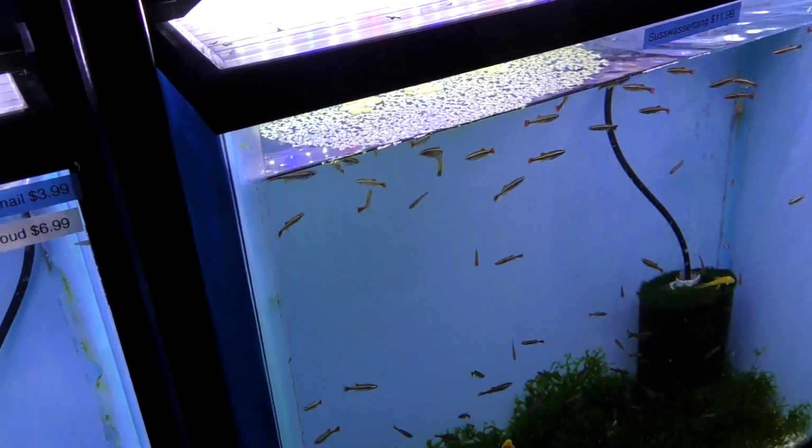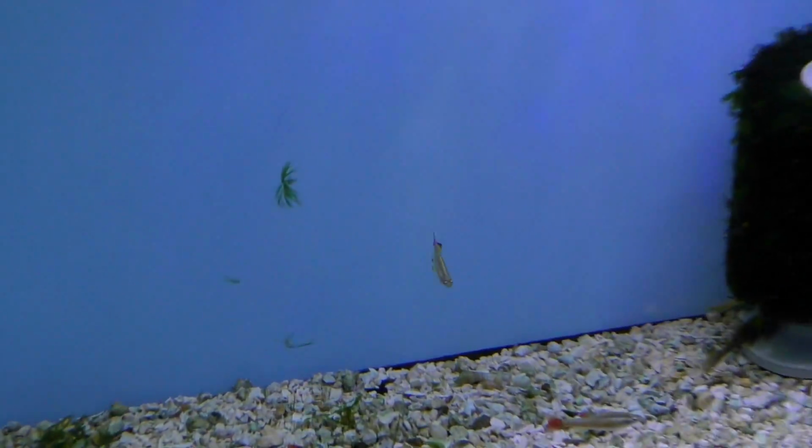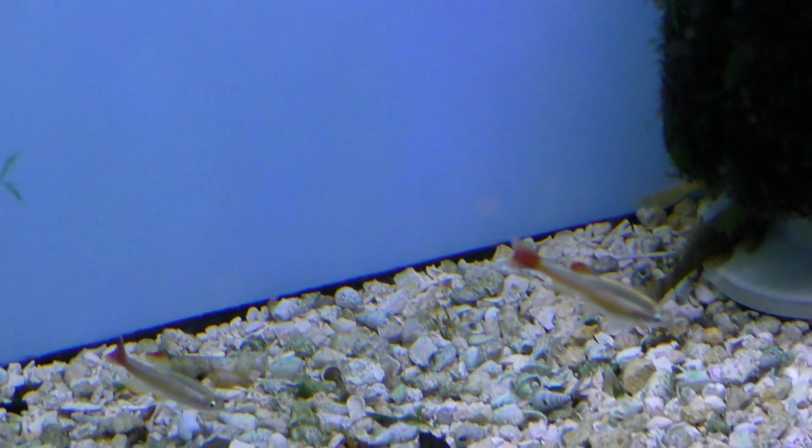One of my absolute favorites, whether it's a 5-gallon or not. I'll put those in big tanks. You can see here we've got some long fin version also right there. All those extra big long fins. But yeah, one of my absolute favorites. Underrated. You should get some, whether it's for a 5-gallon or a bigger tank.